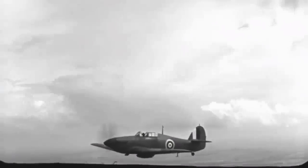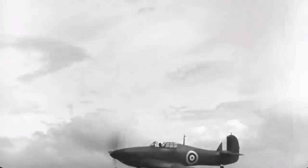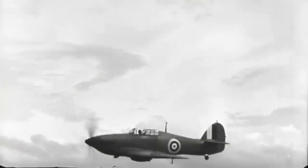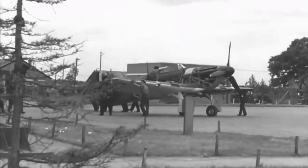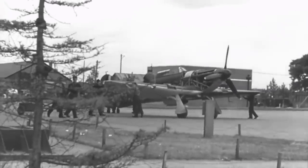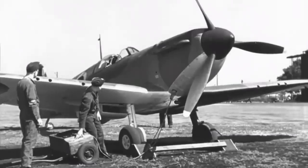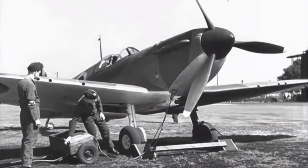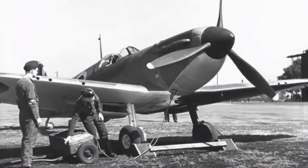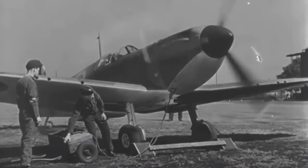The safety of the pilot and the life of the aeroplane depend on the reliability of the airframe and its engine. Freedom from breakdown can only be obtained by frequent and regular inspection. Efficient maintenance depends not only on the skill and diligence of the airmen, but on the interest and supervision shown by the officers and NCOs.